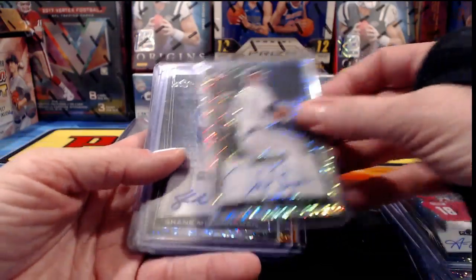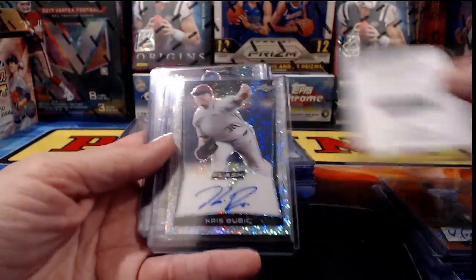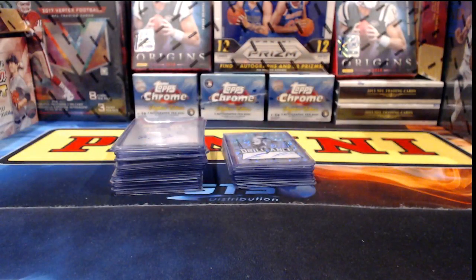And we'll be breaking this all through next week as well. I think I've got 6 cases of this in total. I might have 7. I don't know. It's either 6 or 7 cases of it. It's a fair amount anyway.